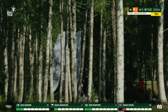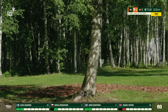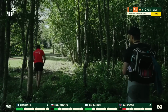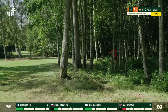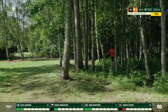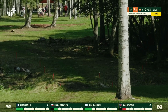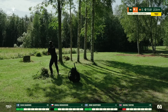Rachel here loves to rely on her D1s off the tee. And as she gets that one slightly overturned as well, she will kick into this rough, but right at the edge of the open. I think a simple position shot now to get her back into a nice safe position, center fairway. And she does just that, moving towards the narrowing of the fairway, but coming up short to mitigate that risk.